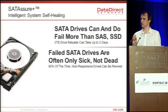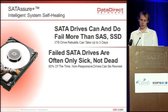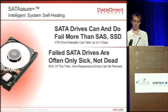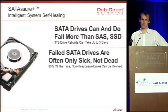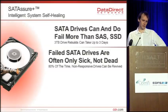Now we've actually added the ability to do this to the hardware, and the SFA firmware does that for us. So our support calls for dead drives have gone down by 80%, and obviously the impact that has on rebuilds, we're not impacting the customers nearly so much there.